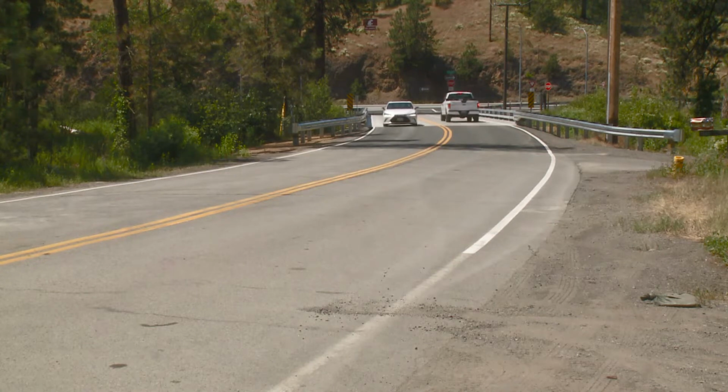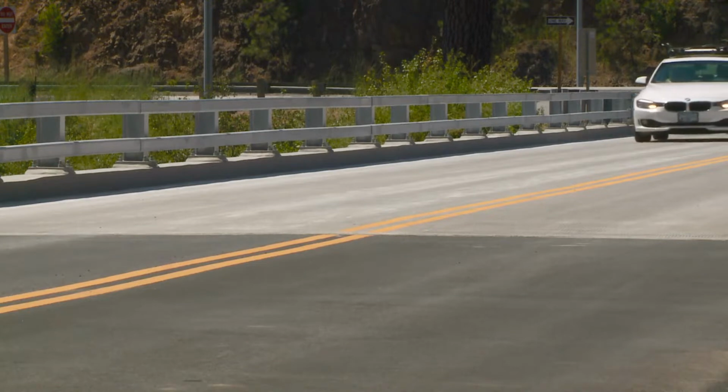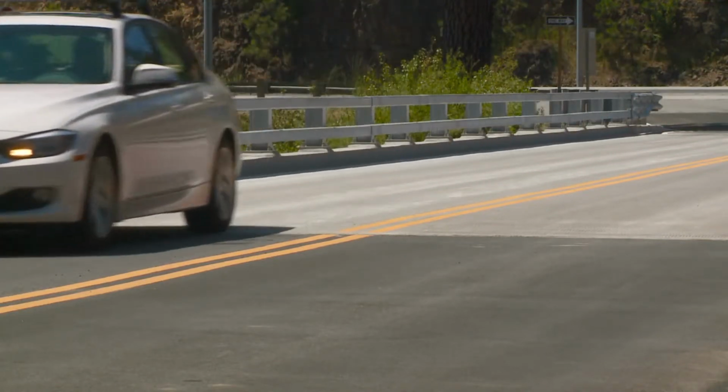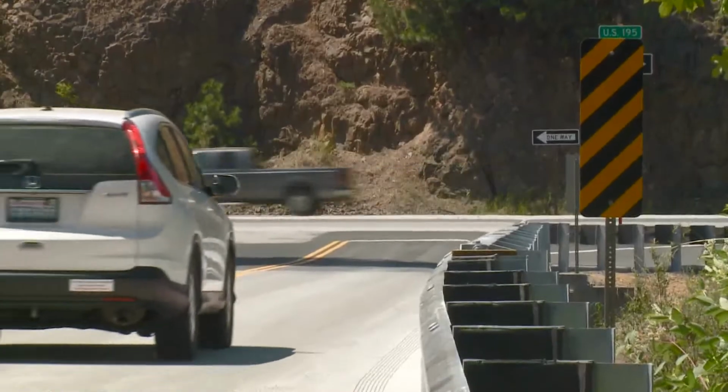for them. The nearly $2 million repairs kicked off at the end of March, with the crews replacing the bridge's deck. Now, the reason they had to do it was because it had been shifting due to the high amount of traffic that was going over the bridge.